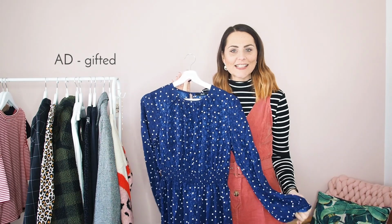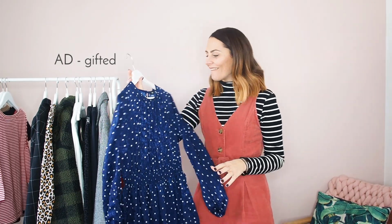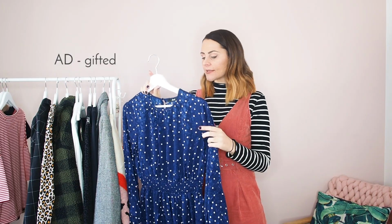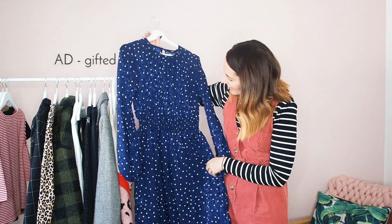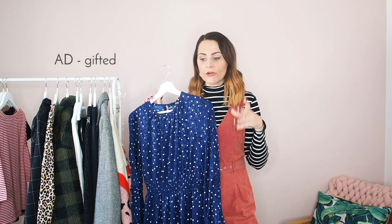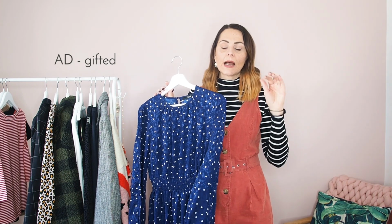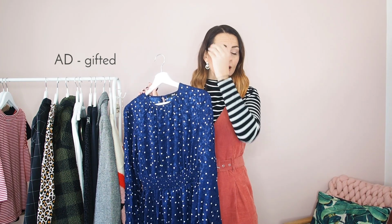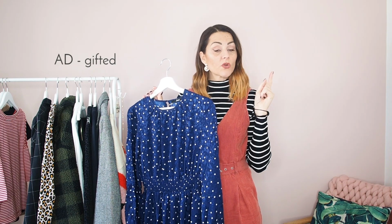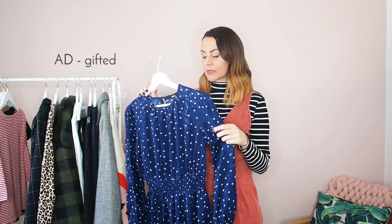The second dress is this blue one. Now this is from the brand Find, which is Amazon's own brand, and oh, I'm not sure about this. I love the print. There is a very cool Instagrammer who I follow called Catherine, and she just has the most incredible way of styling things up. I'll link her Instagram below because honestly, she has such a quirky sense of style. She's also a brilliant bargain hunter. She finds the best bargains.